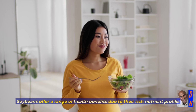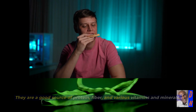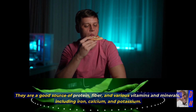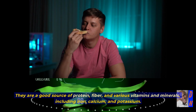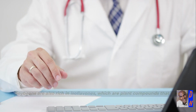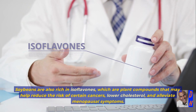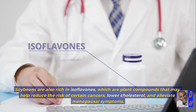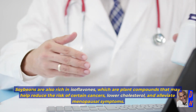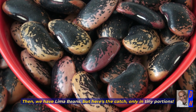Soybeans offer a range of health benefits due to their rich nutrient profile. They're a good source of protein, fiber, and various vitamins and minerals, including iron, calcium, and potassium. Soybeans are also rich in isoflavones, which are plant compounds that may help reduce the risk of certain cancers, lower cholesterol, and alleviate. But here's the catch, only in tiny portions.